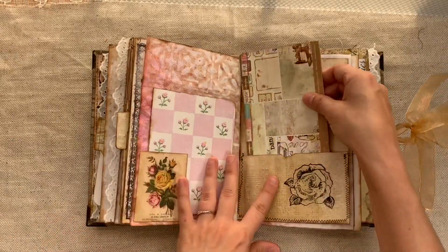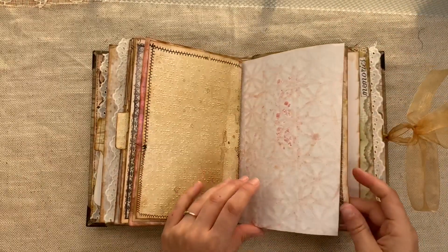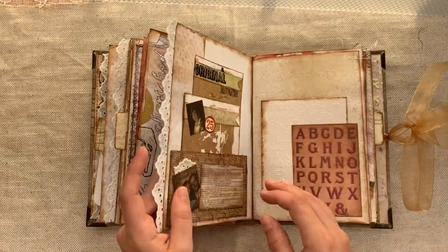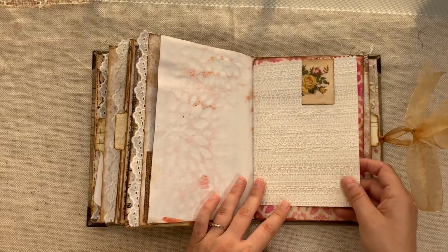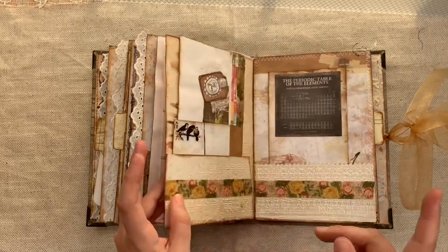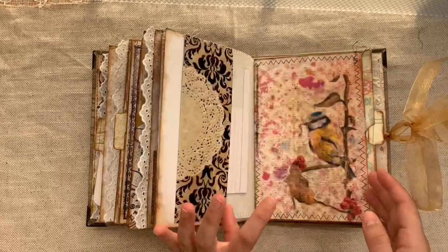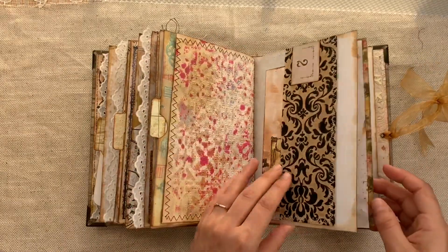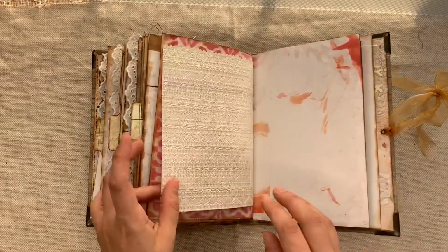So pretty. Little envelope. This is a piece of wallpaper too. These wallpapers look really familiar. I'm thinking she bought them from my shop. It's possible she has the same wallpaper book, but pretty sure she's ordered from me before. So I think it's really cool to see how you guys use the wallpaper I list. See how much it adds to a journal. I mean, look at that.